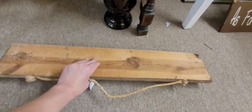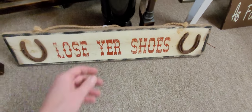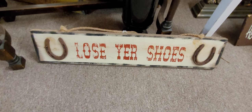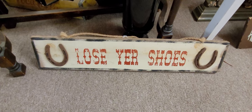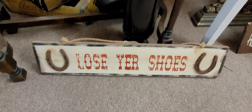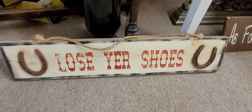I love that too. $15. That's so great. Oh my gosh, this is one that'll make you think about it. I love that. I'm getting it for the front door of the Airbnb.